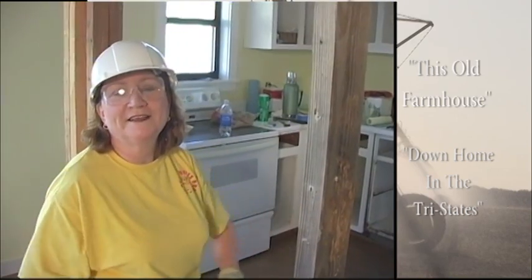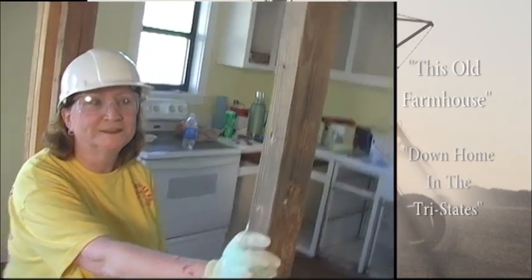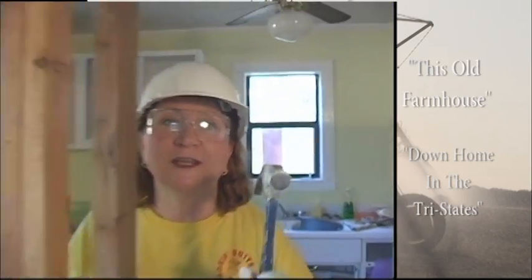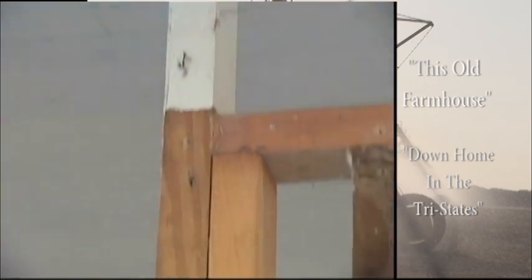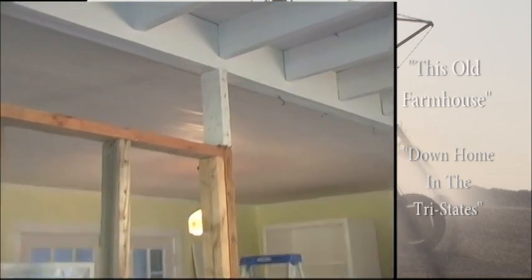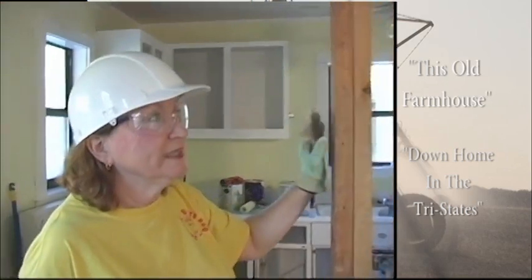Ta-da! I finally created the openness that I wanted, and now all we have to do is remove these studs. The only way to handle this is just to get your hammer and get into it. One thing you want to be sure and be careful is not to remove this load-bearing stud, because it does support the upper floor. There is another load-bearing stud on the other end of the wall, but we're going to leave both of these for now. Later we will come back and center them up and we will change them out, but for now we're going to leave them alone.